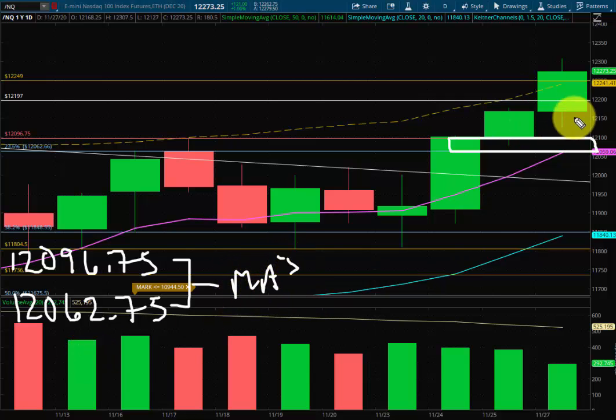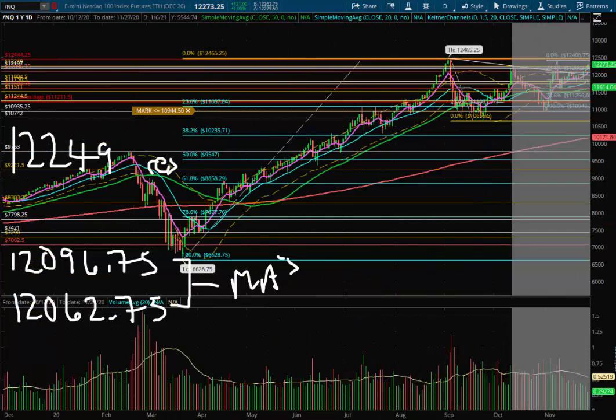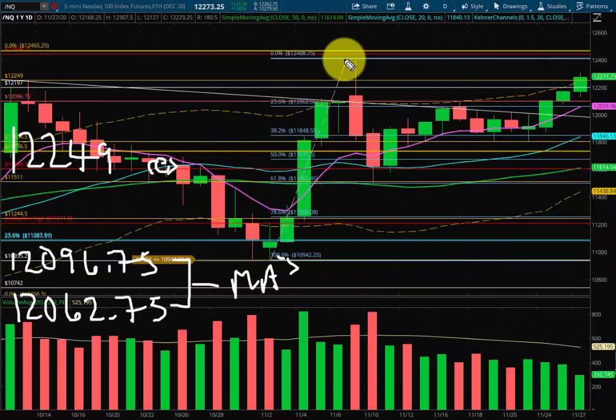Okay, and then for resistance, we've blown through these two levels, but I actually want to see whether or not we stay above 12,249, because that's a very big resistance level. Okay, so this is going to be my point of reference for whether or not we go long earlier in the week, right? For buying stocks earlier in the week. If it does base above that, the next area is up here at that high from the vaccine spike, right? That's at 12,408.75.